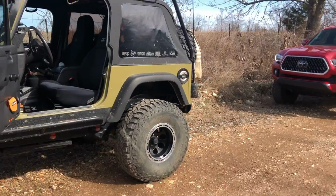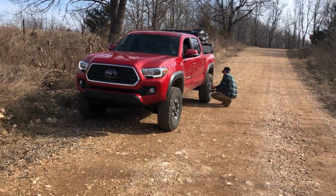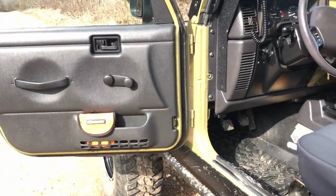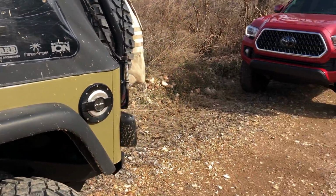All right, it's probably about 2 miles or so down the road and we're just airing down real quick. I'm running 20 PSI. I usually run like 16 or so on harder stuff, but like I said, I think this will be a pretty easy trail.